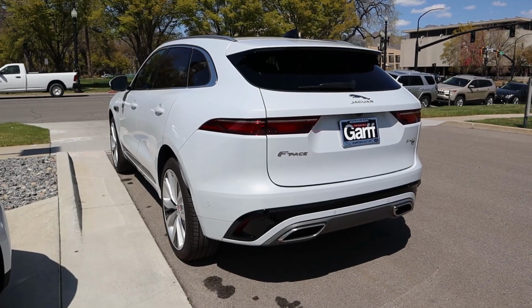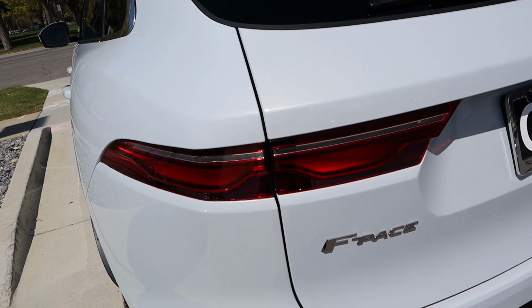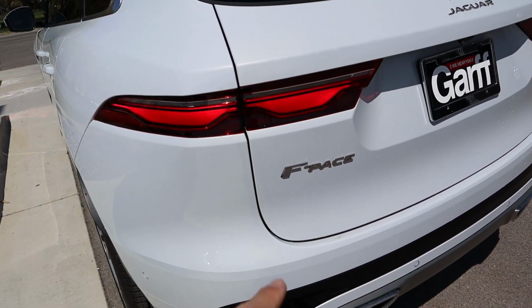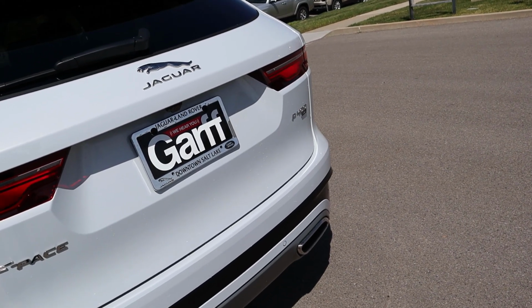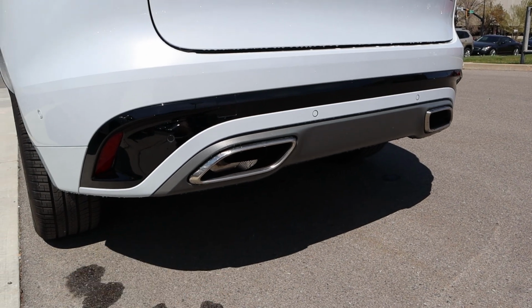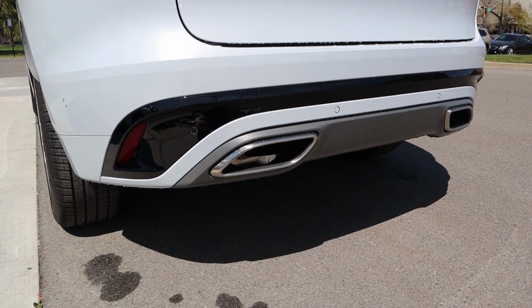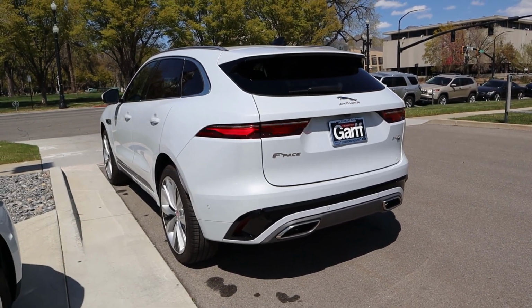Now here's the back end of the F-Pace. So first off, you can see that we've got the LED taillights, which I think look absolutely fantastic. You've got your F-Pace badge, you've got the P400 badge to let everyone know that you're gonna beat them in a race because this is the faster version. And then we've got all the parking sensors here at the bottom, and then you've got the wedge coverings over the exhaust tips, which again, just go with the overall styling here on the back end of the F-Pace.